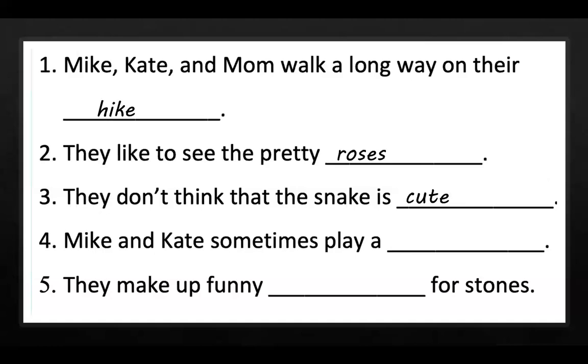Number four, Mike and Kate sometimes play a game. Let's see, does this fit our rule? I see a vowel, M is a consonant, and an E. The silent E makes the A say its name. Game. Mike and Kate sometimes play a game. That makes sense. Number five, last one. They make up funny names for stones. It sounds right, but let's see if it fits our pattern. This word also has a suffix S, just like we learned about in the other weeks. Our base word, though, has a vowel, a consonant M, and a silent E. This E is making the A say its name. They make up funny names for stones.